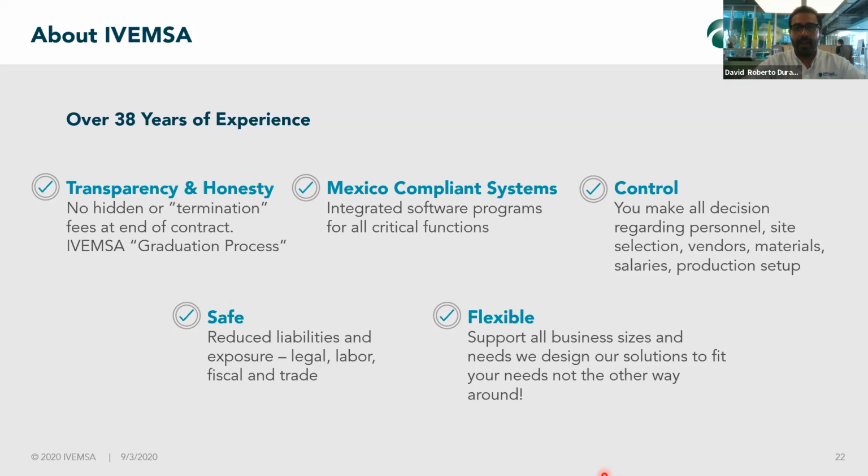So that will save you money and time. You will have all control with us. Again, we emphasize control a lot because this is very important under our shelter. You will have the option to decide where you want to set up, which city, which building, which vendors you want to work with, and salaries. It's your operation. It's a very safe model.